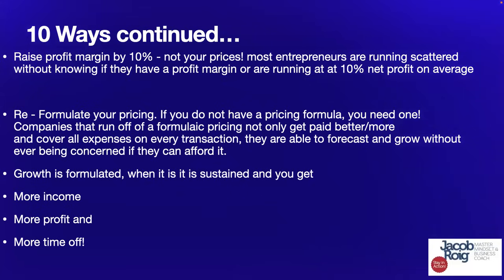Reformulate your pricing. If you don't have a pricing formula, which is a strategy that you use to figure out exactly what you have to charge for every single thing that you offer, you need one.